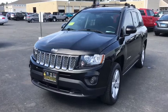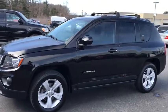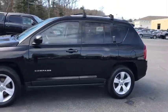Looking for the right vehicle? Check out the 2014 Jeep Compass. The Jeep Compass has a solid, sophisticated 16-valve engine.